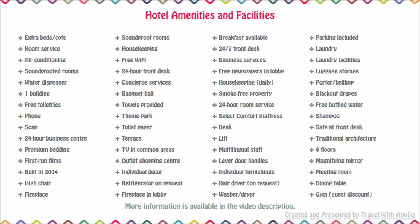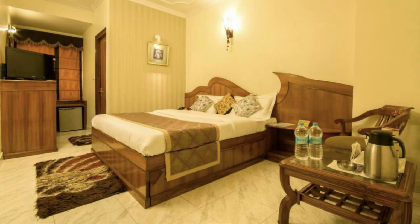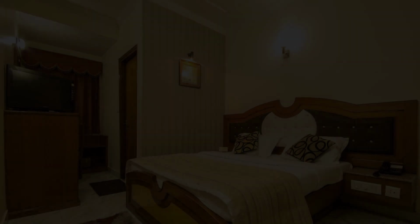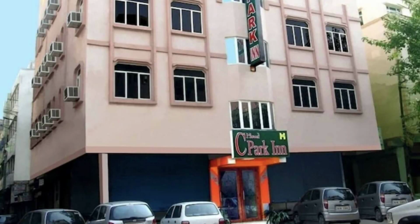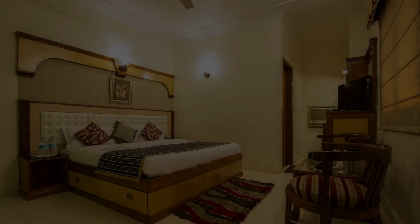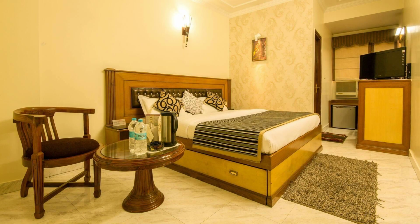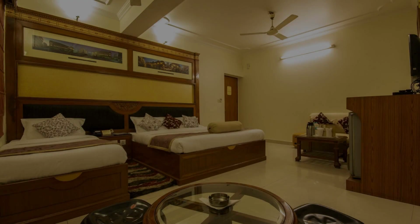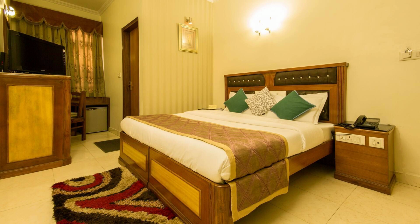Next, we talk about amenities of this hotel, so you can see on the screen. Guests will be required to present photo ID at check-in. The hotel accepts major credit cards and reserves the right to temporarily hold an amount prior to arrival. The location of the hotel is outstanding. Guests love to enjoy the surroundings.